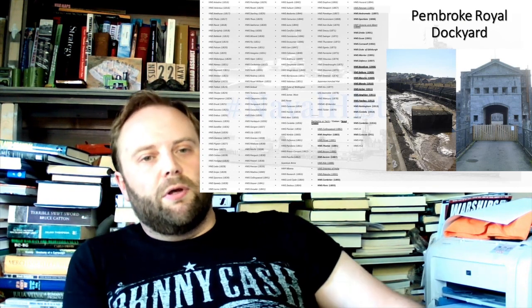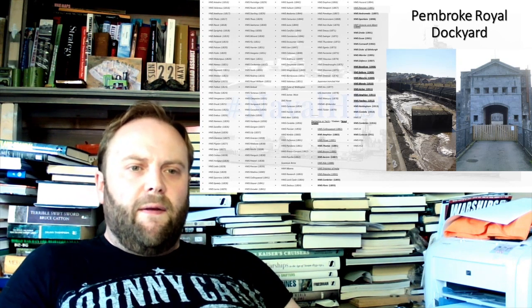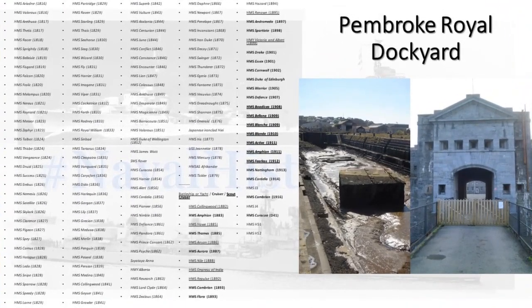This is Pembroke Dockyard, and it's an interesting thing for them to have picked at this period because they're a fairly reliable dockyard. Look at that. All that, no ships built since 1816. And trust me, this is not all the ships built, but more importantly, let's look at this list from 1882 onwards.